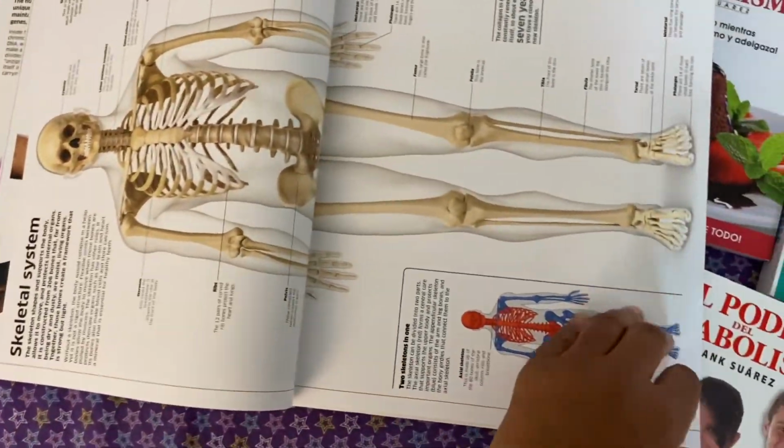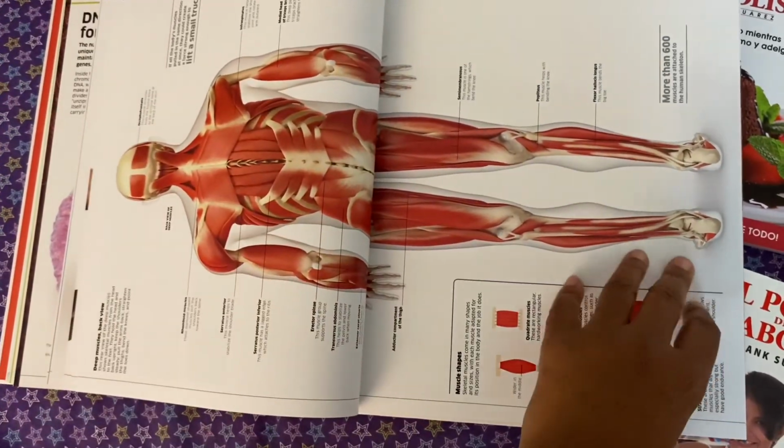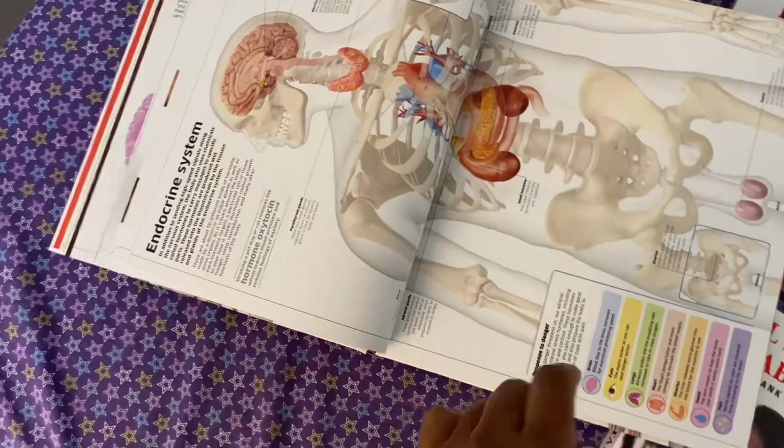The skeletal system. So this is what we are going to be using as the main spine, the endocrine system.